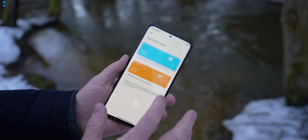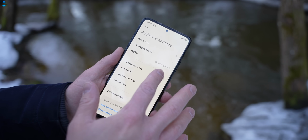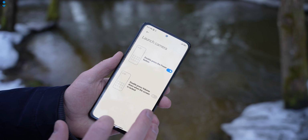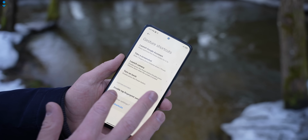I found the phone to be fast and fluid pretty much all the time. It ships with MIUI 12 that is built on top of Android 11, and if you have used a Xiaomi phone before, you'll feel right at home. There is an array of features and customization options to make the device look and feel your own.